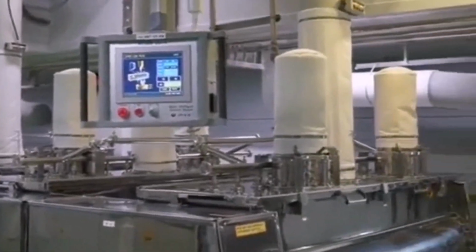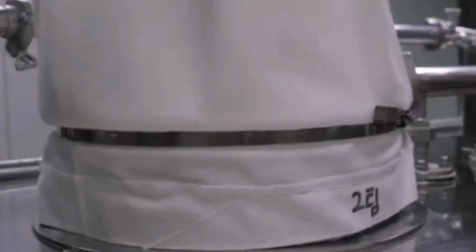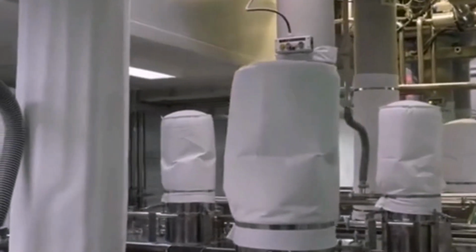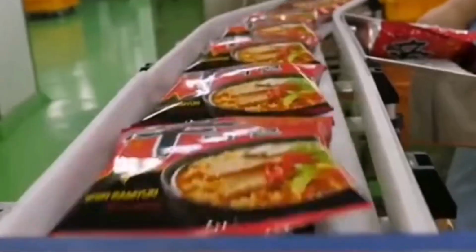Approximately 100 billion packages of instant noodles are consumed worldwide every year, which is almost 13 packages per person on the planet. But how does wheat flour turn into a hot bowl of delicious noodles? Discover the fascinating world behind your favorite instant noodles.